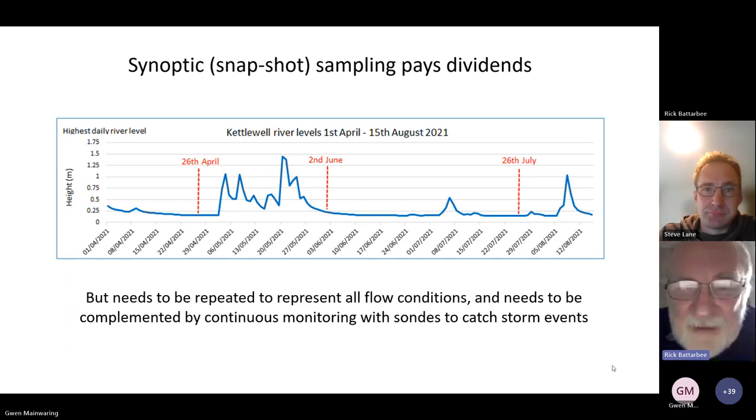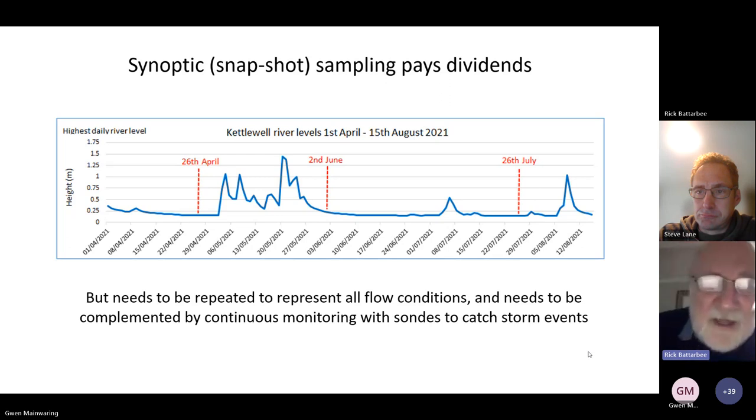But just very quickly there, just to reinforce the importance of this synoptic approach to sampling. But of course it needs to be repeated because the conditions are changing. The example here, we sampled up the Wharfe three times. I was hoping to get some higher flows and lower flows, and it so happened it was so dry that particular spring that we hit low flows on each of our sampling occasions there. So there needs to be not just synoptic sampling, but repeated synoptic sampling, and of course ways of actually catching the individual storm events as well.